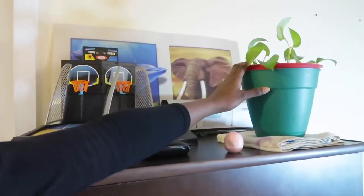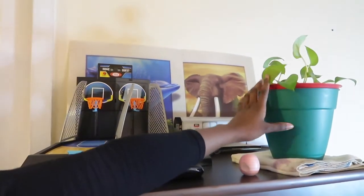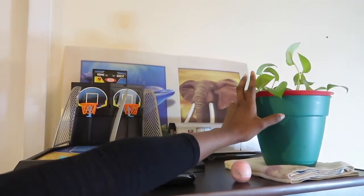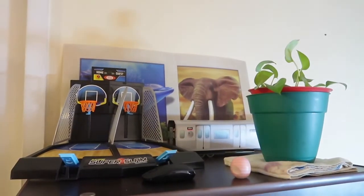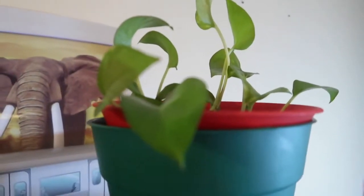And we like to keep our house plants. There's a funny story about this plant. We actually had 3 of them, but this is the only one that survived. I think I overwatered 2 of them by accident.